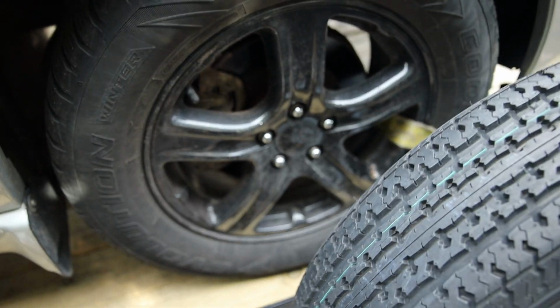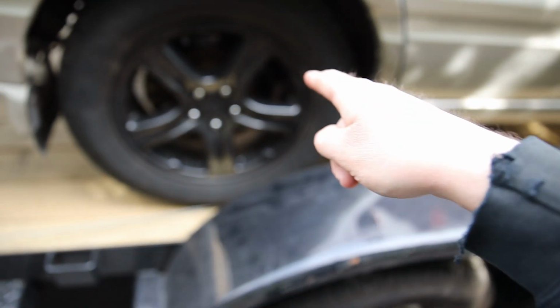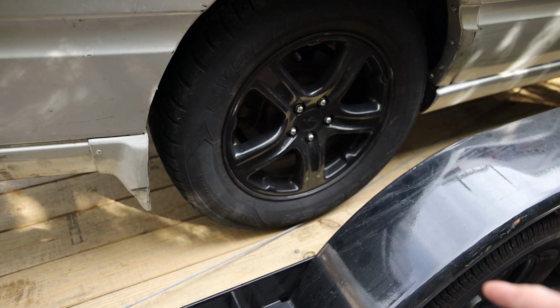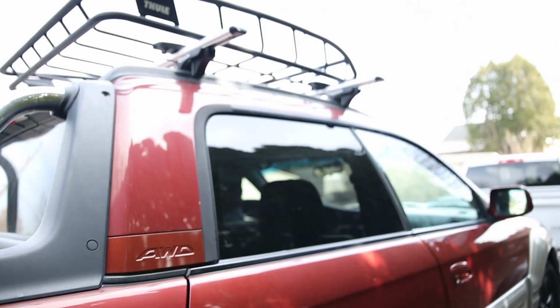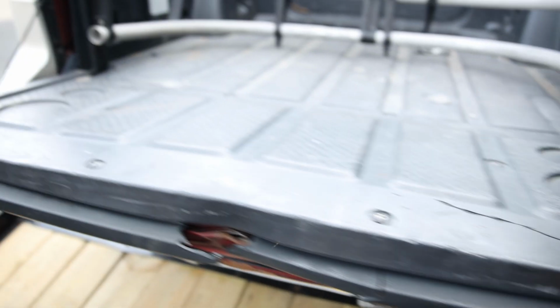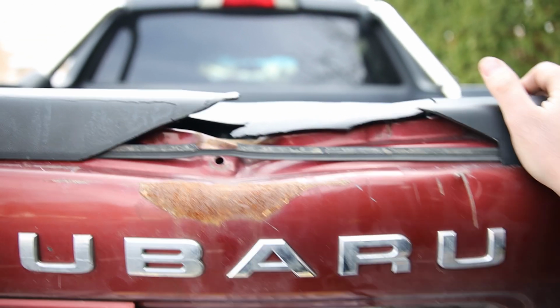It's got black Subaru wheels on it, and snow tires. The body's actually not too shabby. We have the typical Subaru rust, but it's actually not that bad. Underneath is not that bad either. Gas cover needs replacement. We did get a roof rack on it, which is great. The tailgate is busted. I need a new tailgate, so this definitely needs replacement.